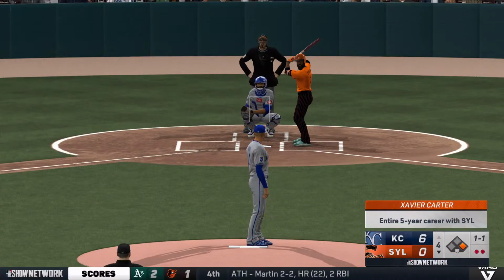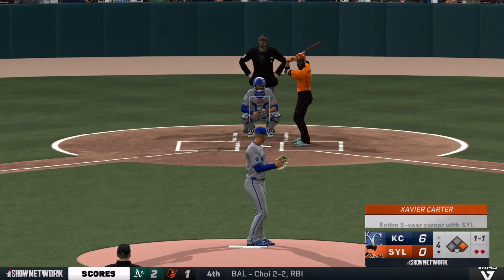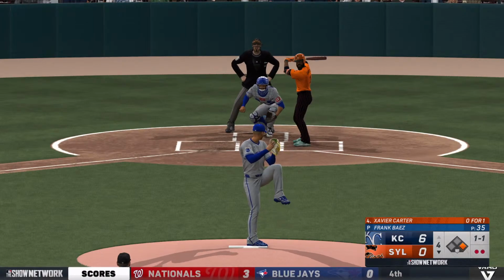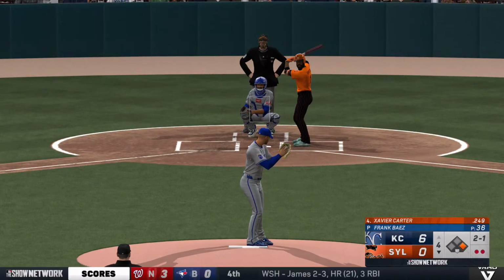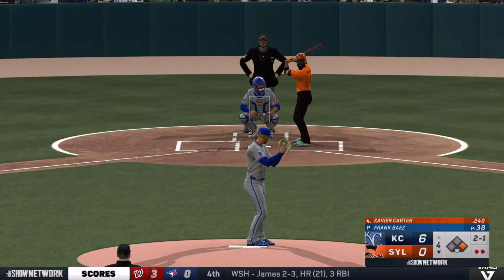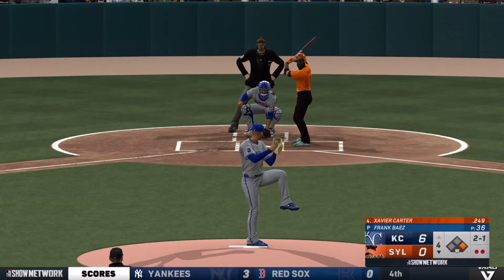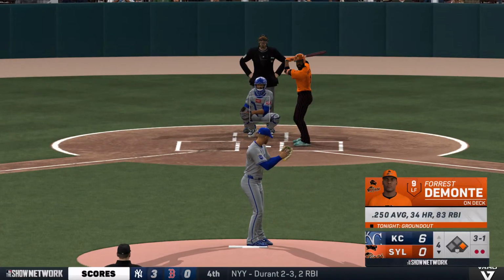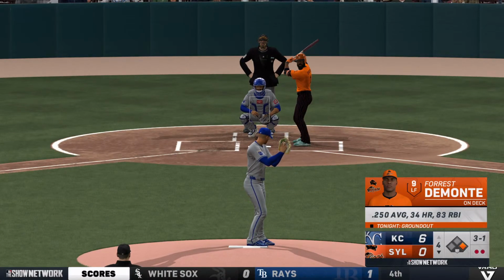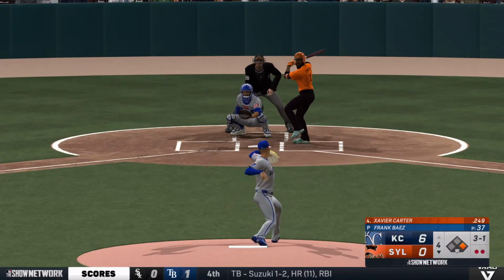That's the ball. Just missed. That's the ball. And that one is downstairs, low. Ball 3. A rare 3-ball count here. He's been throwing strikes all day. Got to be ready to hit if you're in the box.